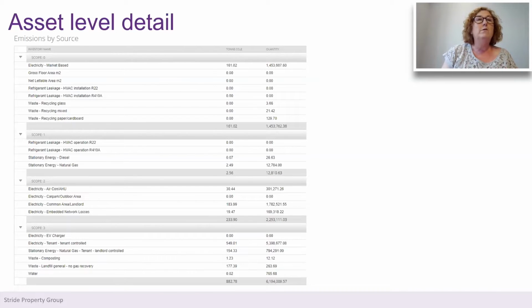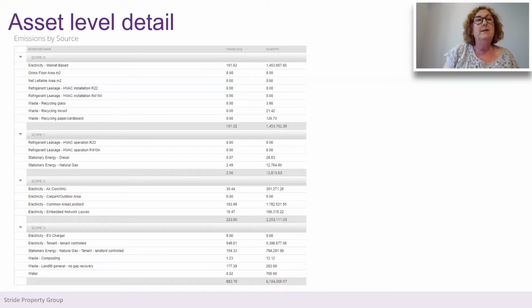And at each, and apologies for the small font size in this one, but at the asset level detail, you can put basically what you need to for your organisation in there. So at scope 0, where there's no emissions, we've added in things like our gross floor area and our net lettable area. We've put in our refrigerant installation total amounts where we've got them, and that's obviously where things like our recycling goes as well.